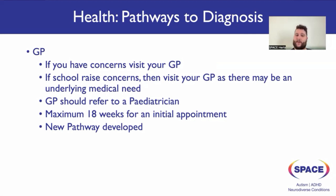Your GP will likely refer you on to a paediatrician. This is a specialist doctor. There is a maximum 18 weeks for an initial appointment. If your wait time exceeds 18 weeks for your initial appointment with a paediatrician, you can contact PALS. We will discuss that more later. There is a new pathway that has recently been developed in Hertfordshire that is making the process easier.